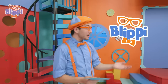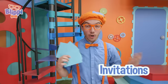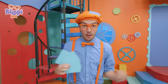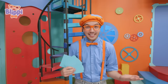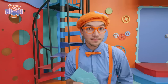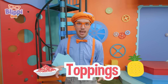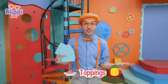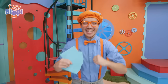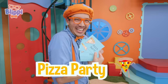Hey, it's me, Blippi. I just finished writing a lot of invitations for a party next week. I'm so excited. And I'm excited because I'm gonna make a really yummy dinner. Can you guess what I'm going to make for dinner? I'll give you a hint. It has a lot of toppings and can be made really big so a lot of people can share it. Yeah, that's right. I'm going to have a pizza party.